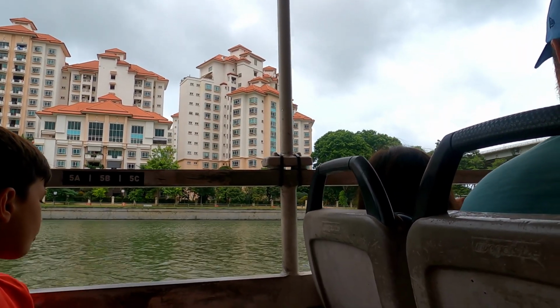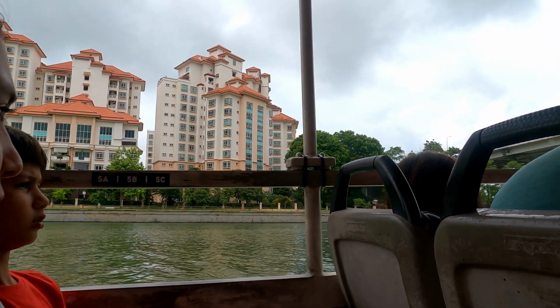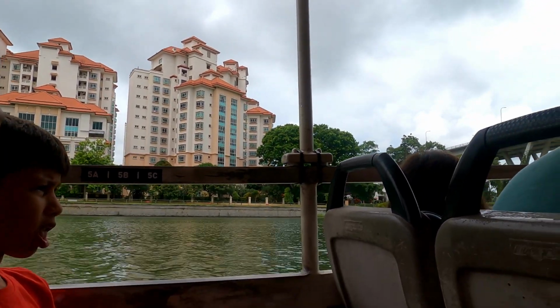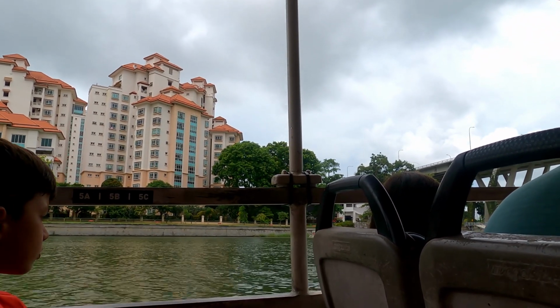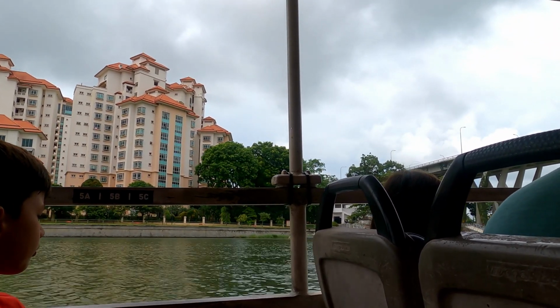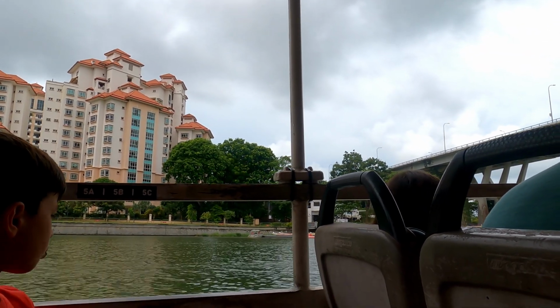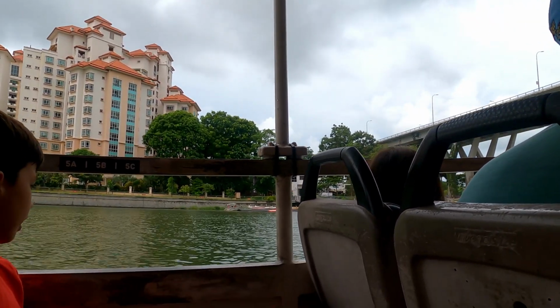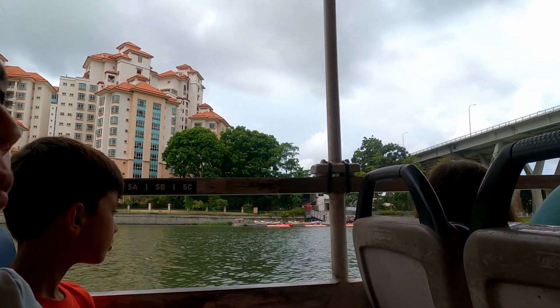The other one is known as HDB, Housing Development Board, subsidized by the government of Singapore only for Singaporeans. 80% of Singaporeans live in HDB flats. The rest of the 20%, the slightly well-to-do, they live in private housing like this.